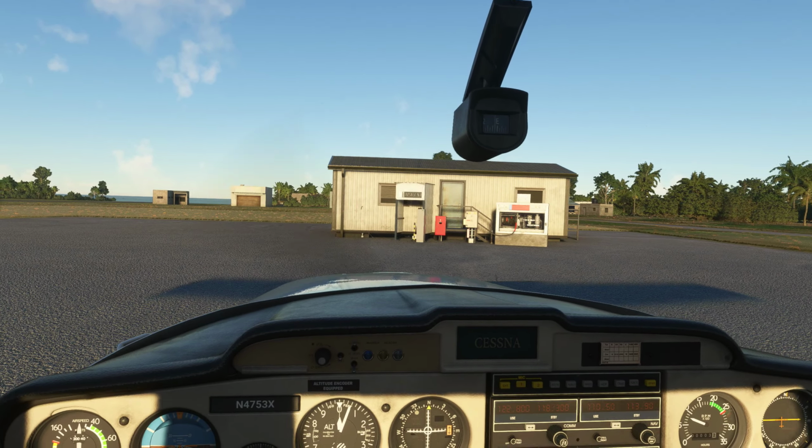Oh, that's right. I overflew the field. I did this one time, but that was from the other side. Let's see if we've got any air traffic control service. We do not. But see what I mean? This is just standard scenery for Microsoft Flight Simulator.